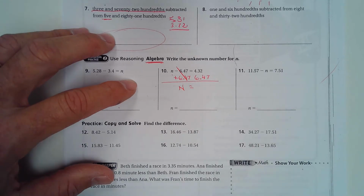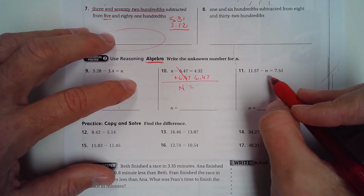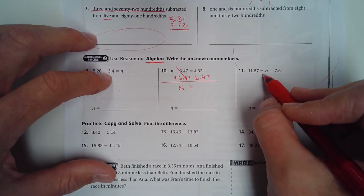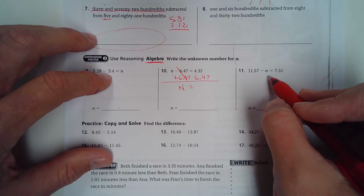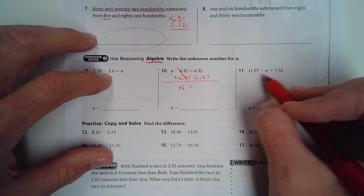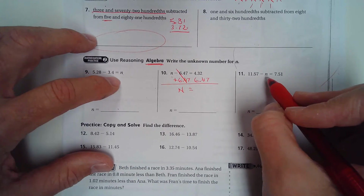Okay? All right, how about this one here? Well, this is more like that one that was a little more difficult that I was talking about, but I'm kind of surprised they said it this way. So, how are we doing on time here? Oh, wow, we're past 15 minutes.